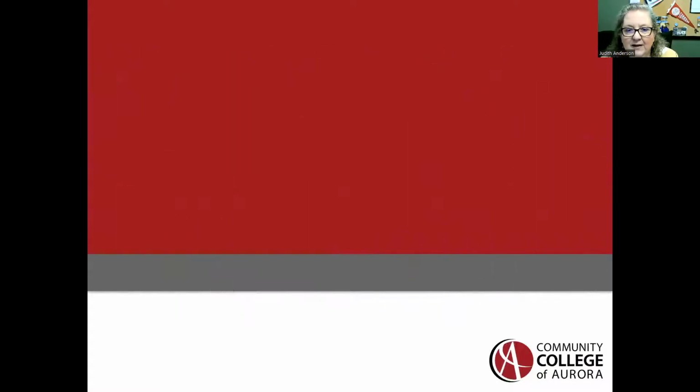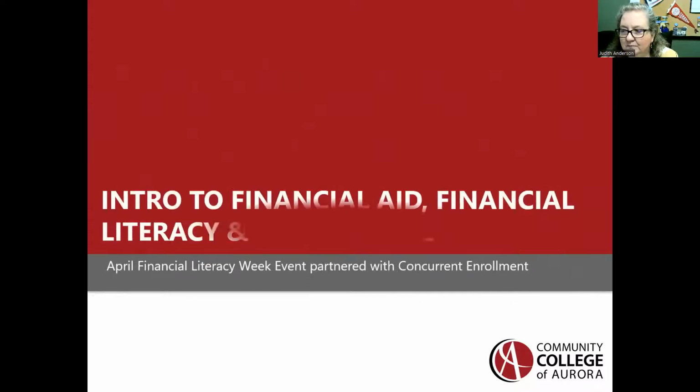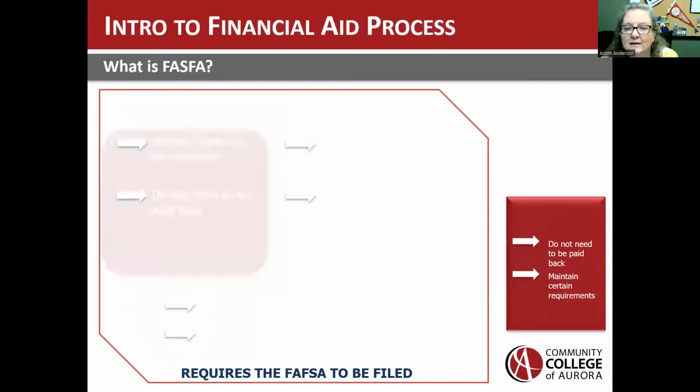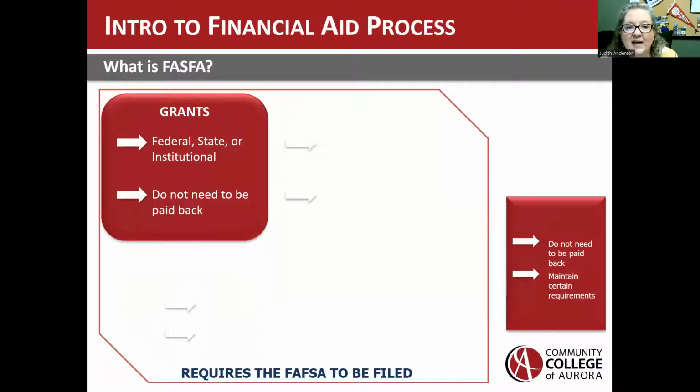So let's move on to the financial aid portion. This will be an intro to financial aid, financial literacy, and cash course. So what is FAFSA? That's your financial aid application. If you're going to be coming in this fall semester, then it'll be the 22-23 FAFSA application that you would use. What's included with FAFSA is grants like your Pell Grant. There are federal, state, or institutional grants. The state grants would be the Colorado Student Grant that we offer if you qualify for a Pell Grant. And these you do not need to pay back.